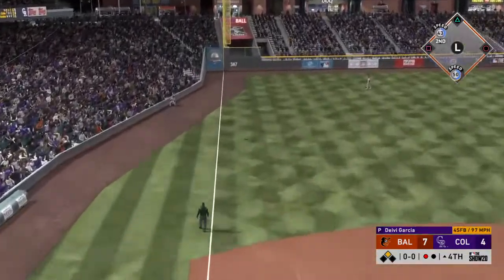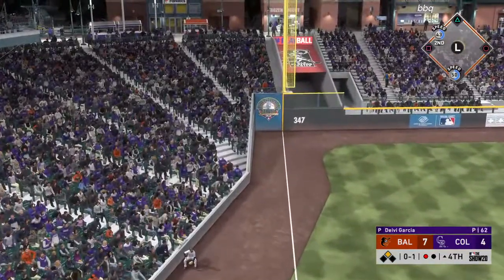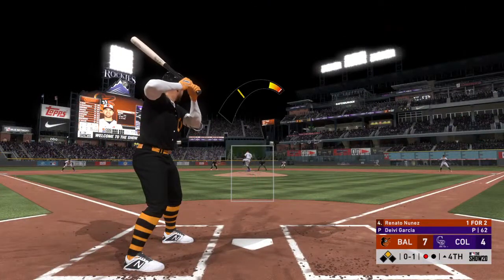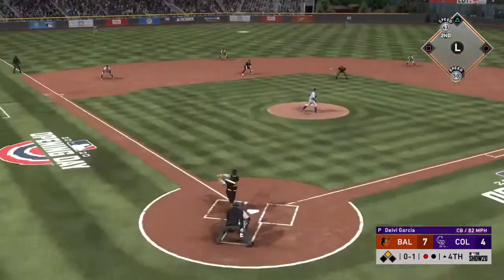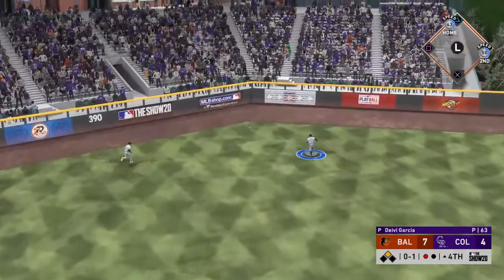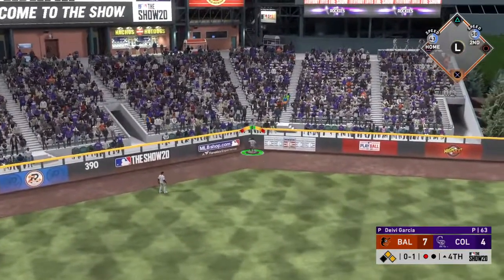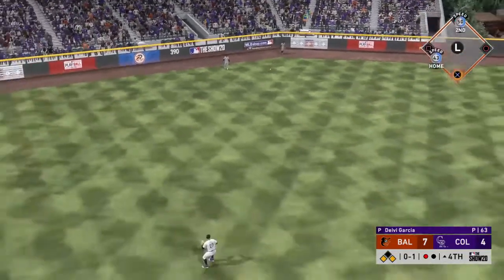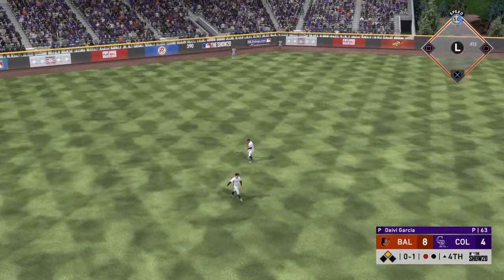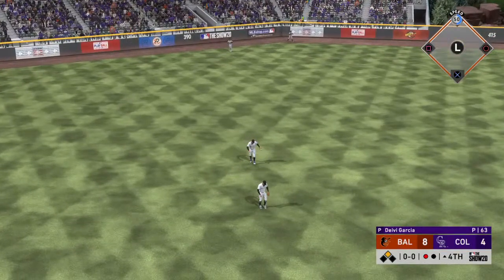A swing and a shot hit down the corner. And it's a foul ball. A hit in 2 tries for him so far. Swing and a liner toward the gap in left center. And that'll get down out there near the wall. Mancini is on his way home. He comes across to score. And they double him up. It's 8-4.